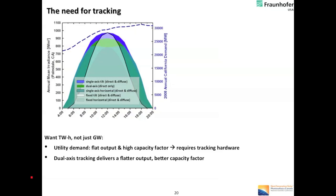If you fold in tracking, things start to look a lot better. The blue line up here is actually just for reference California's electricity demand.